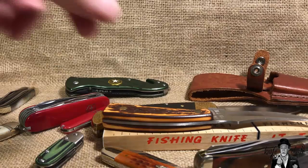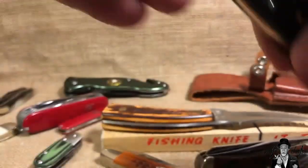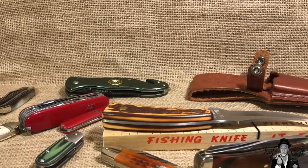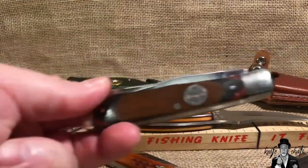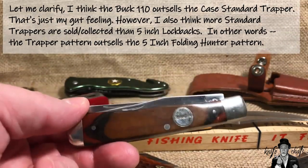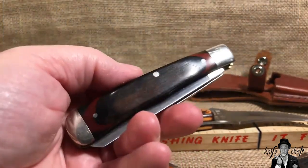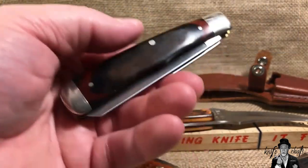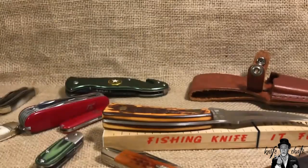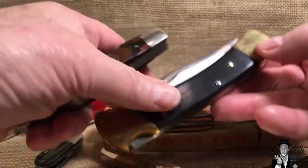If I were going to change any of them out, it might just be the Buck 110. The reason being that, while I think the Buck 110 is probably the best-selling traditional pattern knife out there, the Trapper is more widely known because of Case and so many other companies making trappers, and it's probably very well collected. And the Trapper can do basically the same thing that the Buck 110 can do when it comes to comparing it to other size knives.